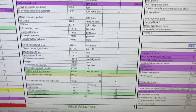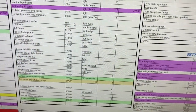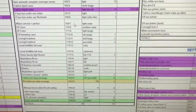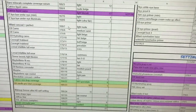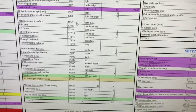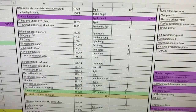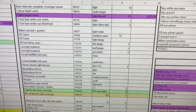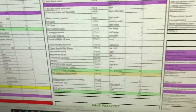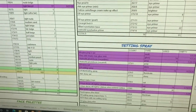If we go up, the next number was number 169, and I said that the rest of my inventory is a free-for-all, so if it chooses 2 things from brow products or 2 concealers, I'm going to go ahead and use that. I just won't be picking 2 or more from palettes or eyeshadows. Number 169 is my Milani Conceal Imperfect Concealer in the shade Light Nude. Which I'm actually glad that it chose, because I haven't reached for that concealer in a very long time.